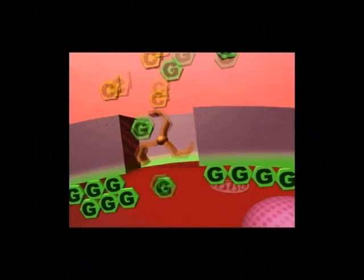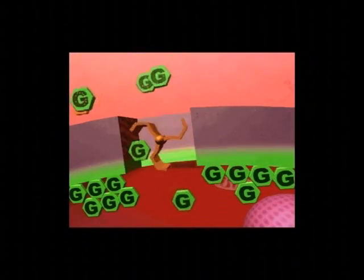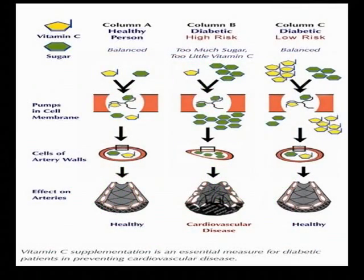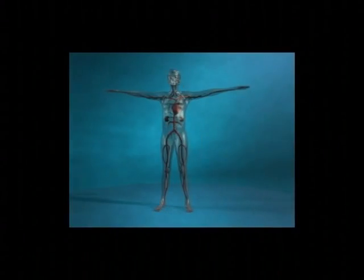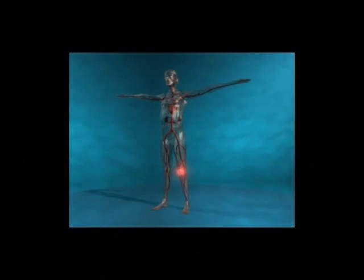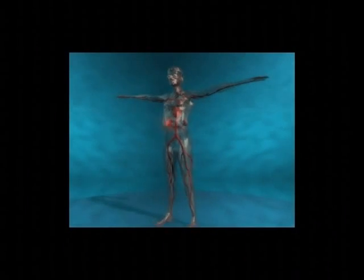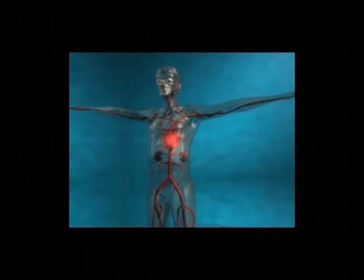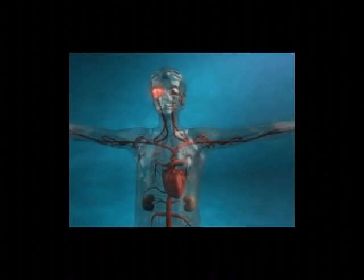This results in an overload of sugar and a deficiency of vitamin C inside the cells comprising the blood vessel walls. Without sufficient vitamin C supply, the cells cannot produce enough collagen, resulting in a weakened blood vessel structure prone to malfunction. This can consequently lead to cardiovascular disease as the arteries eventually clog. As a result, blood flow becomes impaired and infarctions, a medical term for tissue death, can occur not only in the heart, but also just about anywhere in the body, such as in blood vessels in your legs or eyes.